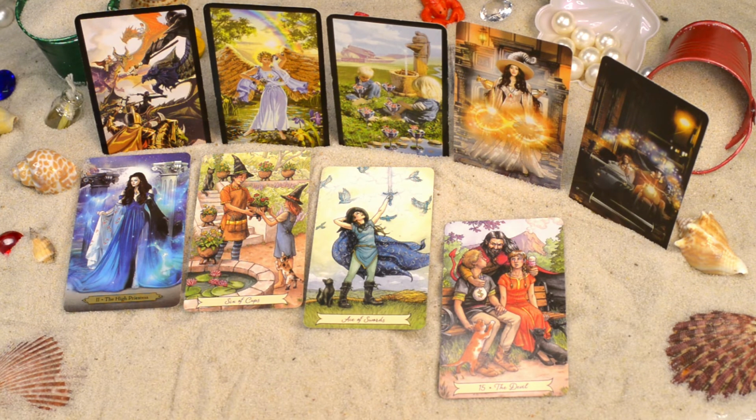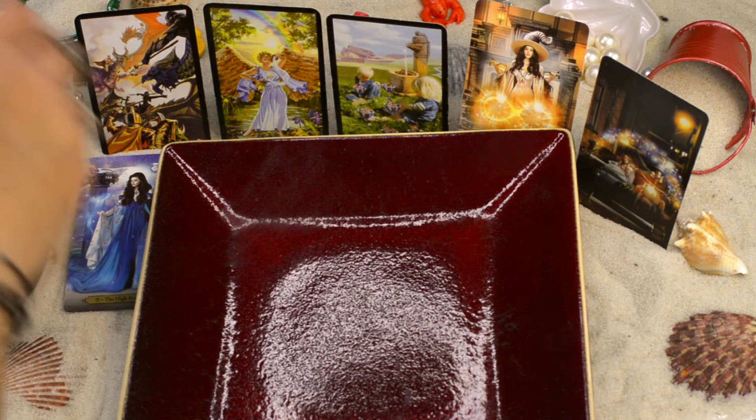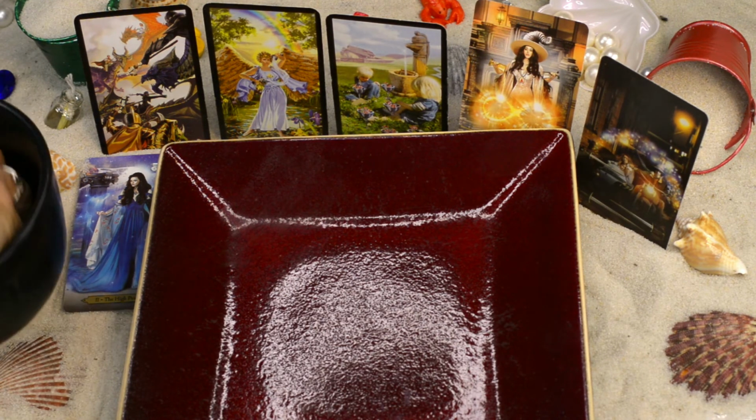Okay, let's go ahead and look at your charms to see what else we can find out. What else might be useful here?